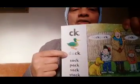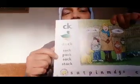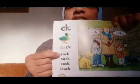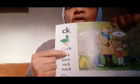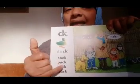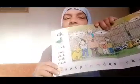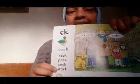So we have the first word there, d, a, k, duck. And then we have sock. And we have pack. When you pack something, you put it in a bag, you pack it up, you're going somewhere. You take things with you, pack. Yeah?